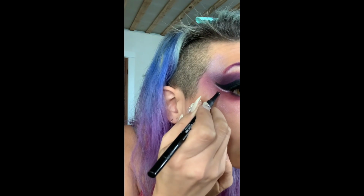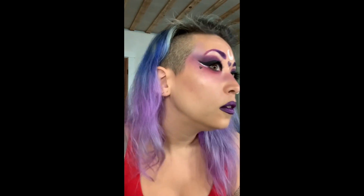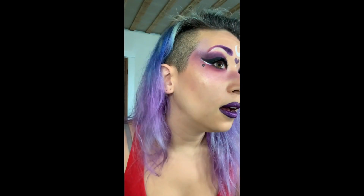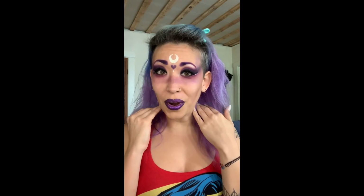Because we have a lot of glitter going on. Why not add more? So yeah, the shape is nice though. It's a good size. If you want to have a little heart going on, it's definitely a quicker and easier way of doing it. So we'll see how well it stays, but it's not bad. I don't dislike it. So this is the look so far.